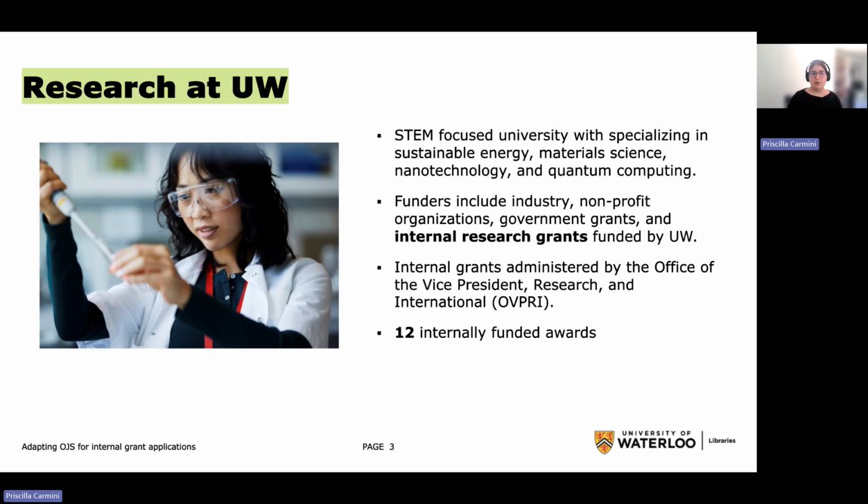Many of our researchers partner with industry, not-for-profit organizations, and government funders, both at the provincial and federal levels, to receive funding for their research. However, a portion of the university's budget is also allocated towards the management of internally funded awards, which are mostly, though not exclusively, managed by the Office of the Vice President, Research and International, which I'll now refer to as OVPRI, as that first title was rather a mouthful.